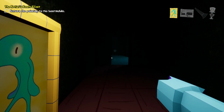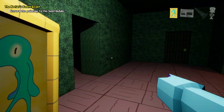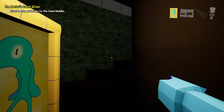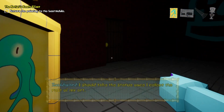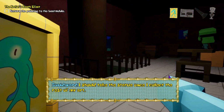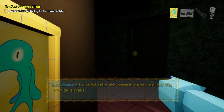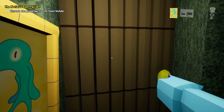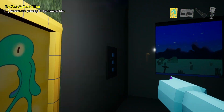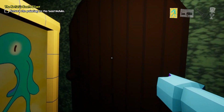Oh my goodness. Alright, I gotta go upstairs, go. I don't think you can come up here. Just statue once I click the rest of my object. Okay, got it. You click that last, I see. Where is the elevator? Go, elevator, go. Come on. No!